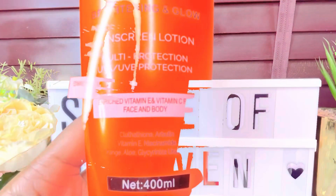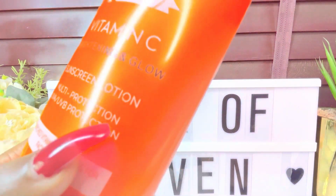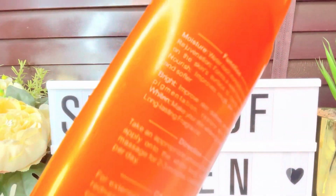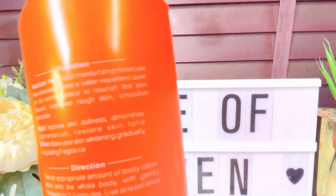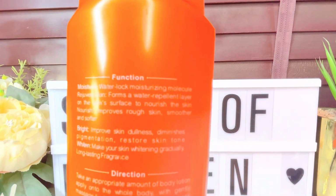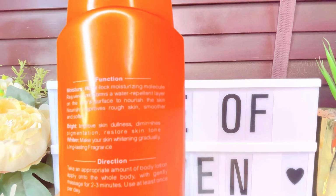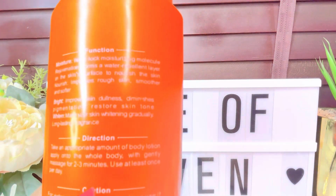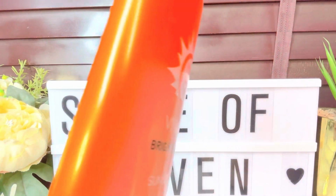Oh my god, it's a whopping 400 ml, as you can see, and this is a lot. This is a lot of lotion, guys, and it is cheap. For the quality of this stuff, I think it is very affordable. I wouldn't say cheap, because cheap is actually relative, do you understand? But I can say that it is affordable, to be honest. And for this size, oh, this is a good buy, trust me.